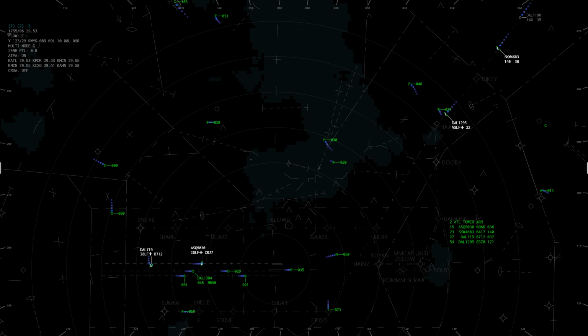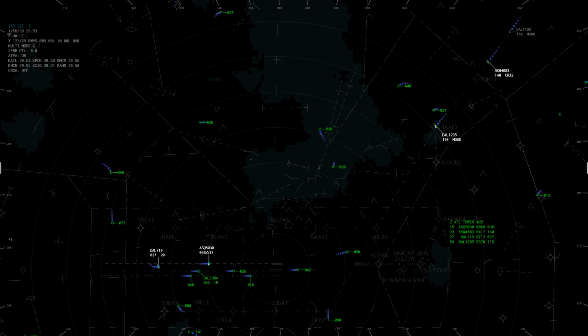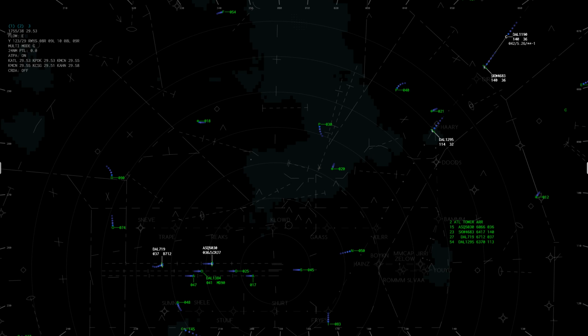So there's just a bug. I don't know why Delta 719 didn't want to turn, but looks like he's turning in now. I find East Flow is definitely a lot more buggy than West Flow, at least at Atlanta. And now you'll notice with SkyWest 4683, I didn't give him the descend via right away, because I want him to stay high and stay fast to see if we can get some spacing with the airplane coming in right behind him. Because they're at 5 miles spacing there, so if I start him descending, he's going to start slowing down. And I don't want that to happen, because then they're going to compress.